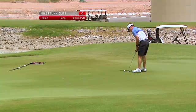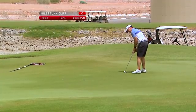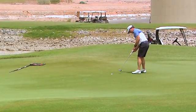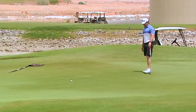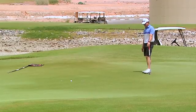Here's Tunnicliffe on the 9th hole, birdie putt. About 10 feet. Slides by. Whisker away on the right hand side. Just misread it.